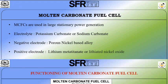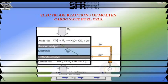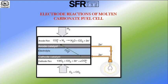Let us now see the working principle of the molten carbonate fuel cell. At the anode, the hydrogen supplied as fuel reacts with the carbonate ions of the electrolyte to produce water, carbon dioxide and electrons. The electrons travel through the load generating electricity. At the cathode, the carbon dioxide from the anode and the oxygen supplied as oxidant react with the electrons to form carbonate. These are the reactions that take place at the anode and cathode, and finally the electrons which are formed at the anode go through the load and generate electricity.